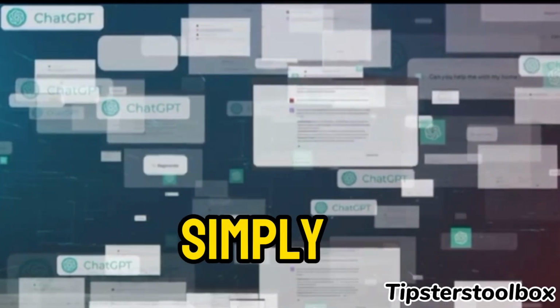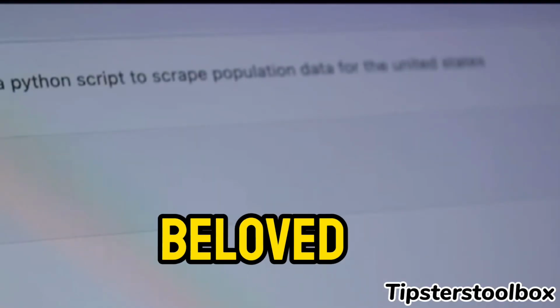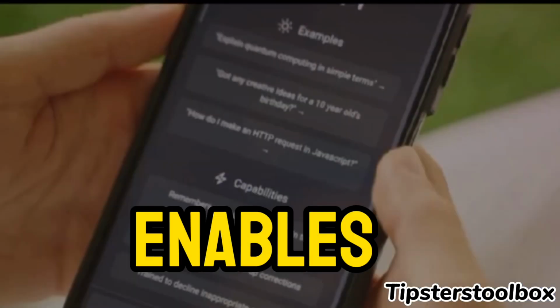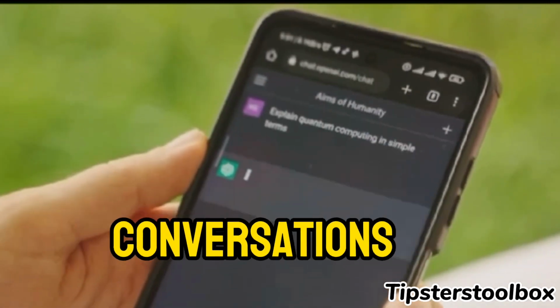To put it simply, GPT is the brain behind the witty, efficient, and often uncannily human-like responses of our beloved chatbots. It's what enables these virtual assistants to engage with us in meaningful and productive conversations, making our everyday tasks just a little bit easier and a whole lot more fun.